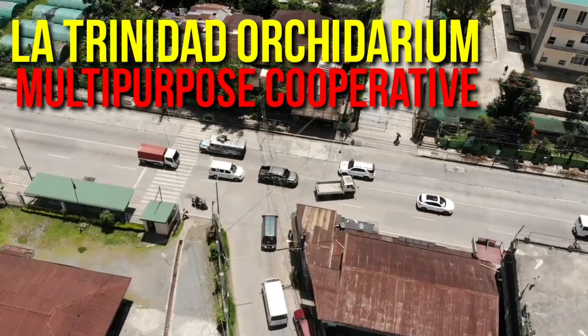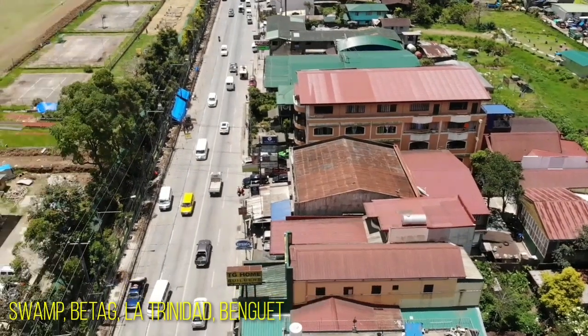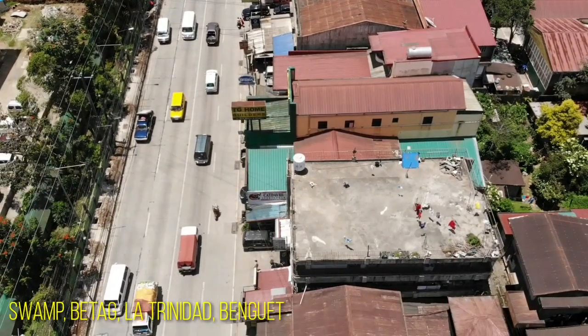Welcome to La Trinidad Orchidarium Multipurpose Cooperative, located at ID53 Swamp, Bitag, La Trinidad, Benguet.